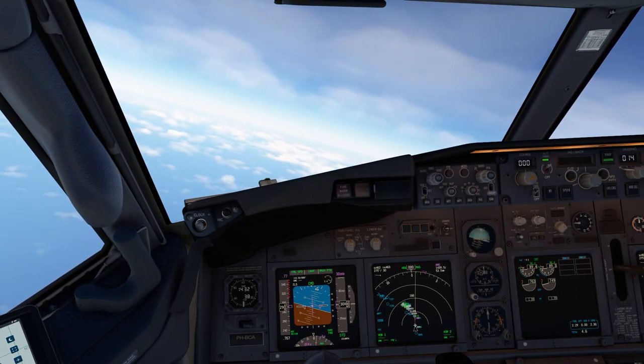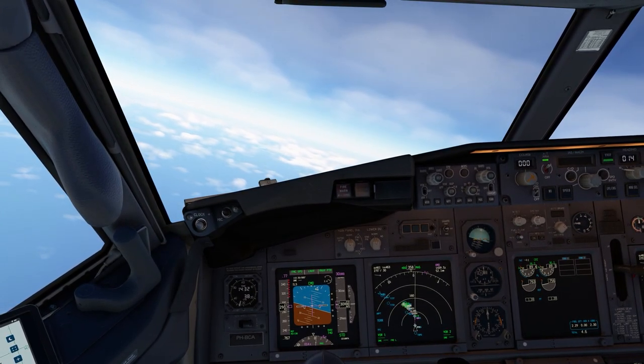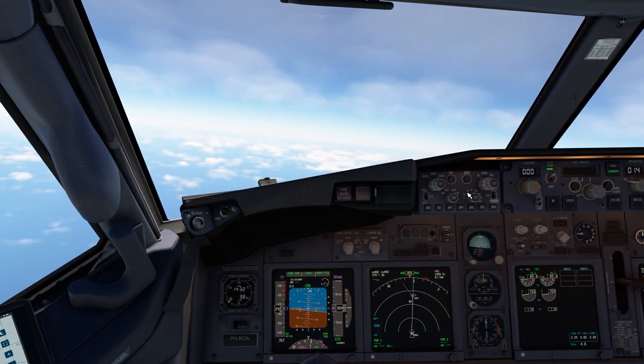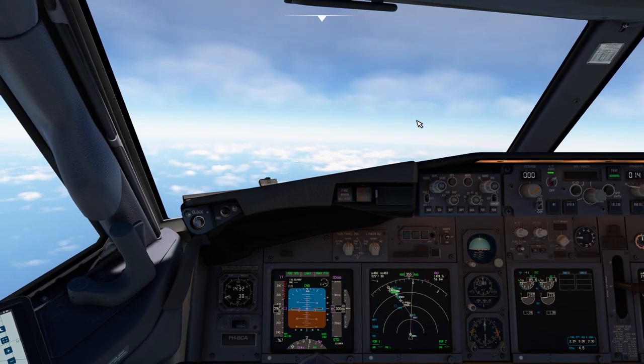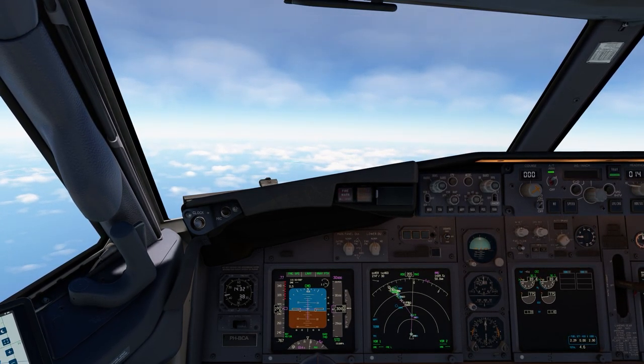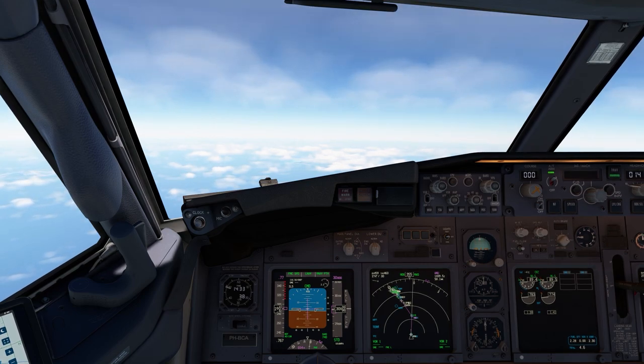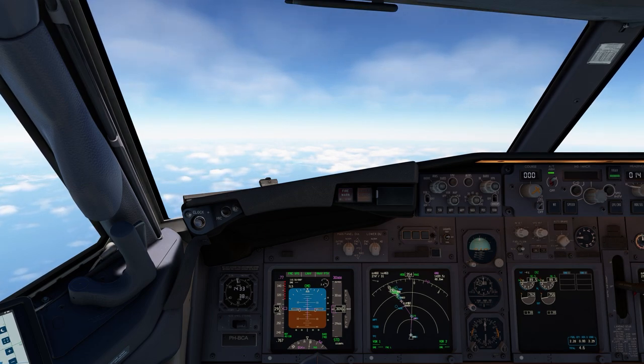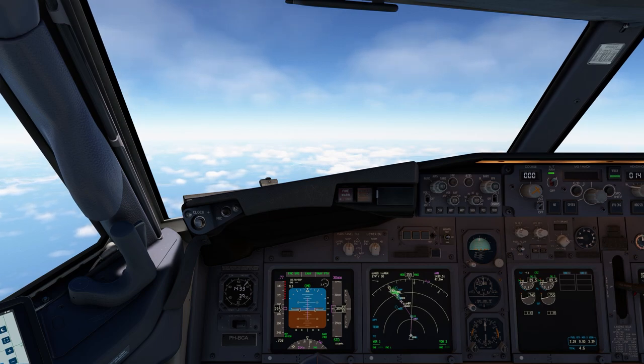Let's see if San Juan Center is still online and contact the controller. Okay, we are KLM 117. San Juan Center, good evening, KLM 117, checking in. KLM 117, you're still above Guadeloupe. I don't control the area, I'll give you a contact. Roger that, KLM 117.